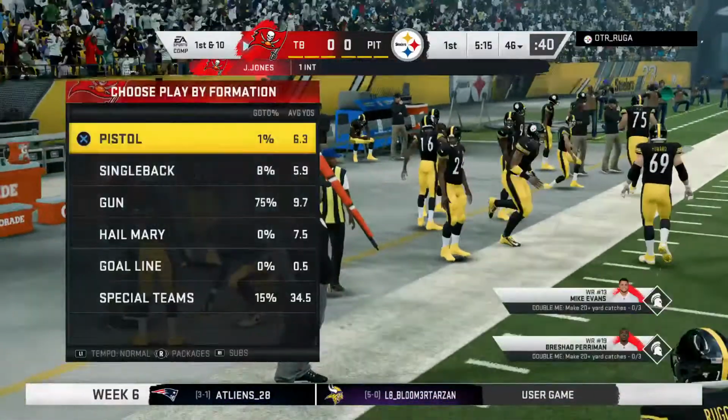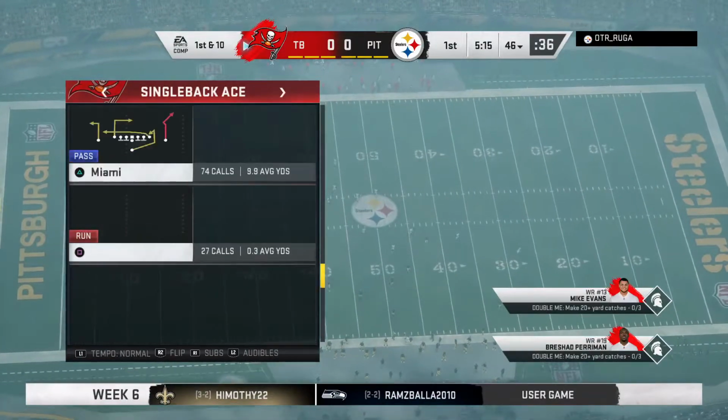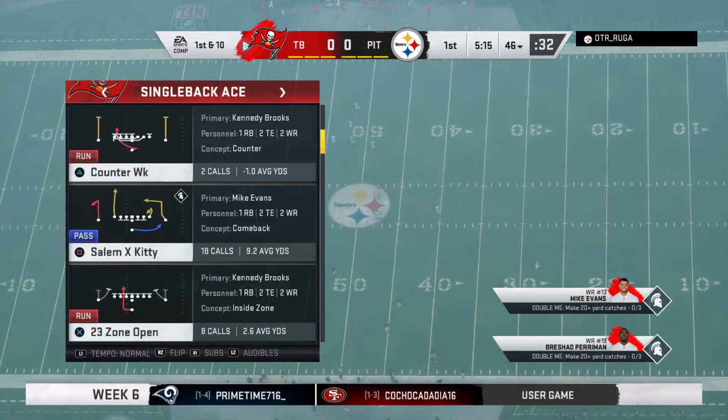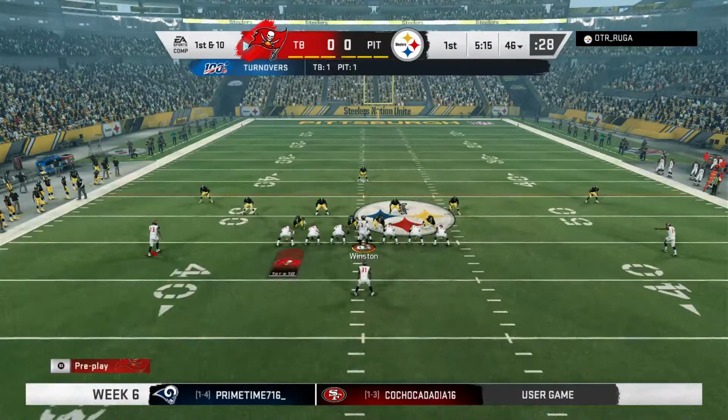Well, there definitely was some juice on that pass. And while tight ends don't always have the same reputation for hands as wide receivers do, in this case, that ball was expected to be caught. The Bucs offense set to begin their next possession.